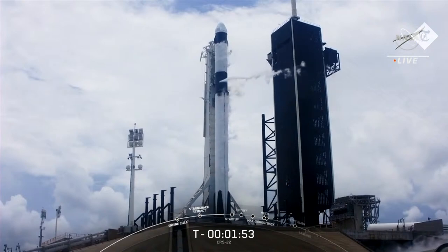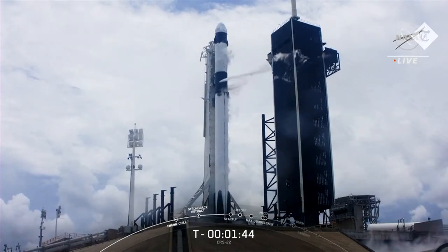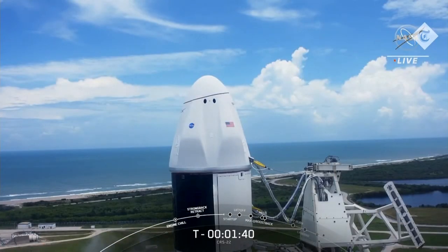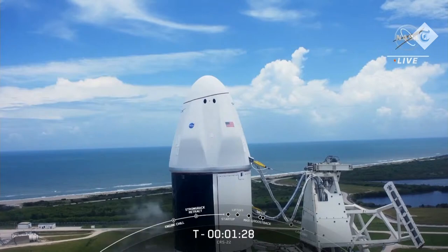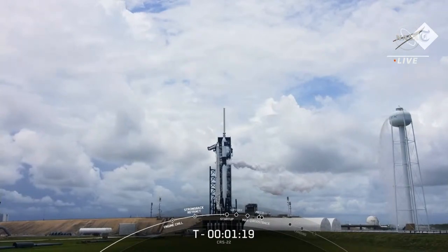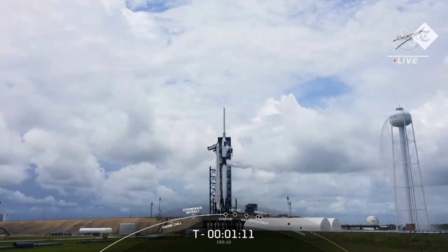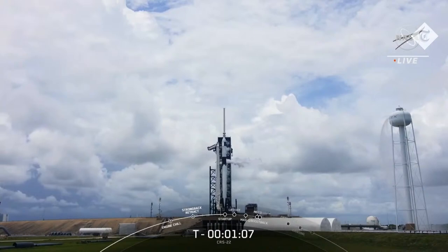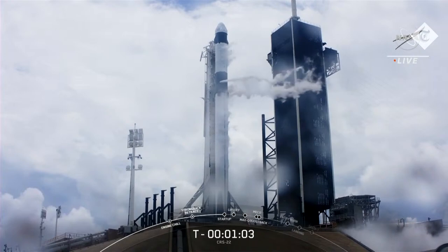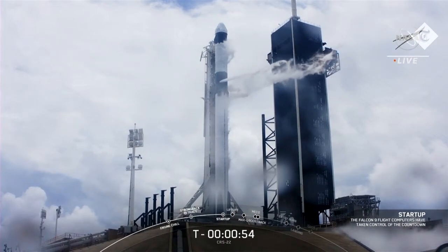Dragon also continuing to perform final health checks to make sure all of its systems are ready to go for Dragon ascent and rendezvous with the International Space Station. Weather continuing to trend favorably as Dragon transitions into its ascent state. Weather remaining go as we are approaching the T-minus 1 minute mark when Dragon will transition to internal power. Falcon 9 is in startup. Dragon is in countdown.